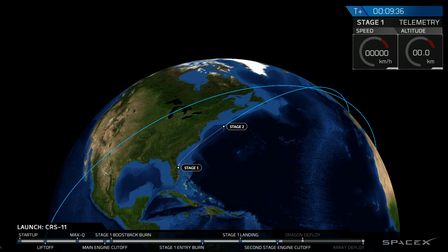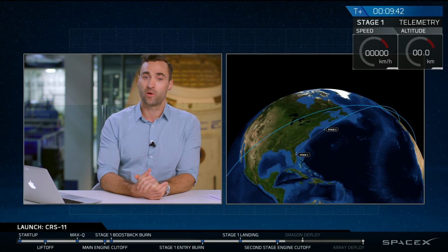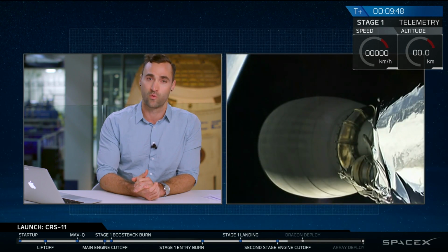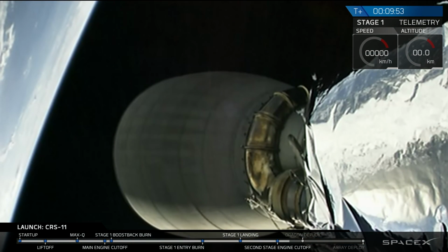It was burning for about 6.5 minutes to get us into the orbit that we need to fire our pyrotechnic devices and gently push Dragon away so that it, as a self-sustaining vehicle, can continue on to the International Space Station of its own accord. So let's listen in for separation of Dragon from second stage here in a moment.